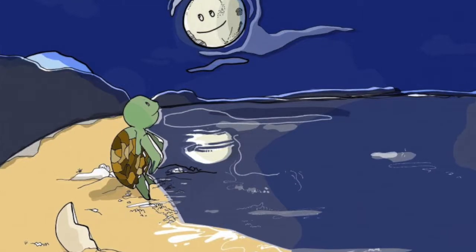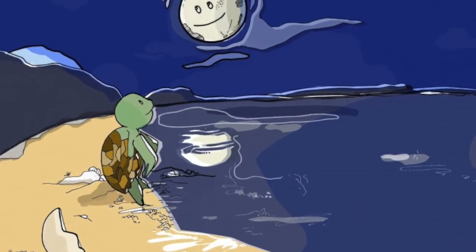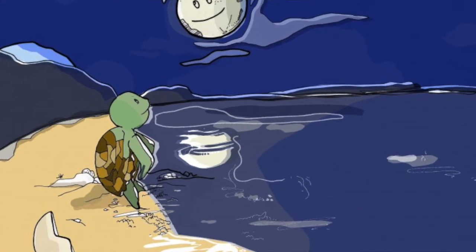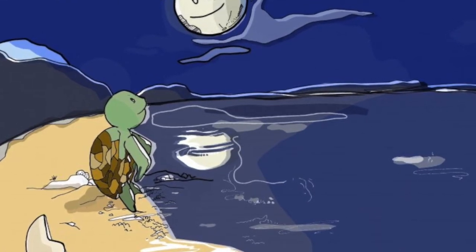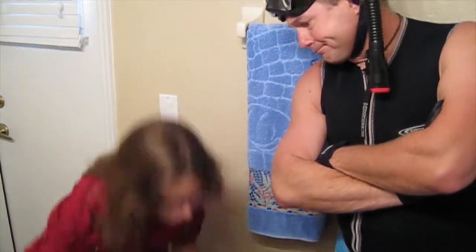Also, they say that they'll go towards the brightest light. So they know that that's where the ocean is because it's bright, it reflects the moon, and during the daytime it reflects the sun. That's why they tell you, if you live by the ocean, to turn off your lights at night so the baby turtles don't end up going into the road. Well, off you go, Sandy.